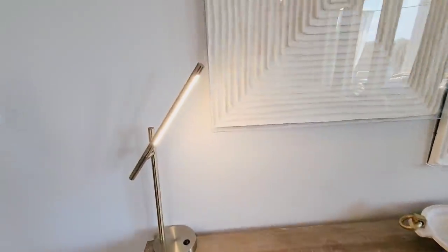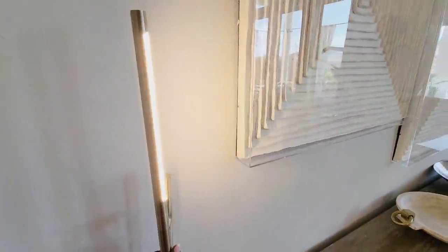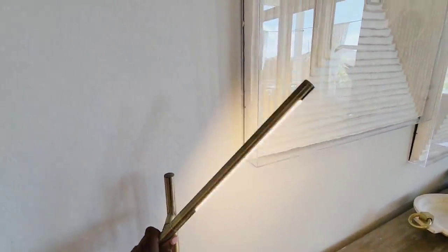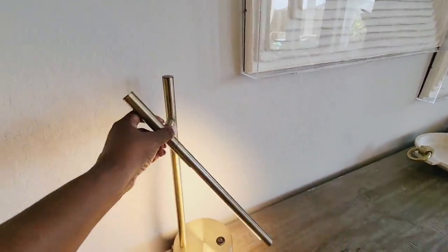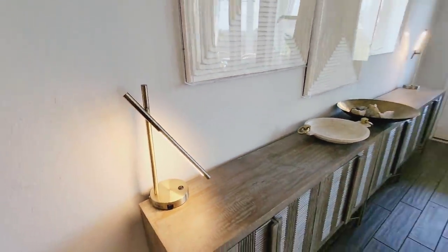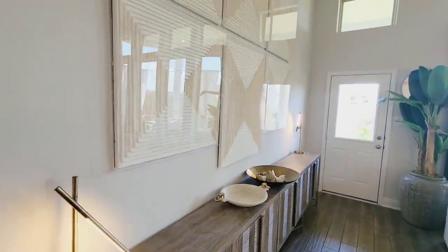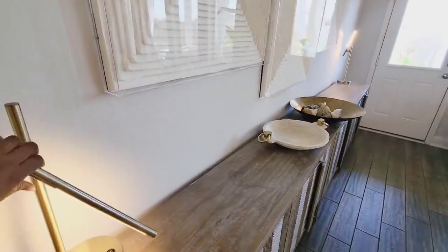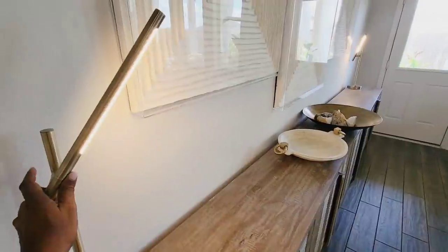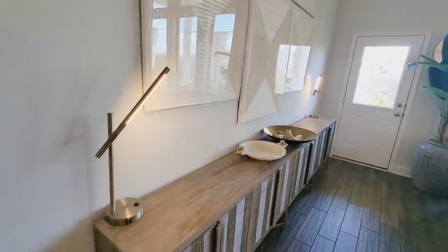I love the lighting because I'm not a lamp person, guys. I just, you know, like minimal lamps. So these worked out fine. And you can see how great they are. They can do this. So yeah. Move it back like that, and compliments really nice.